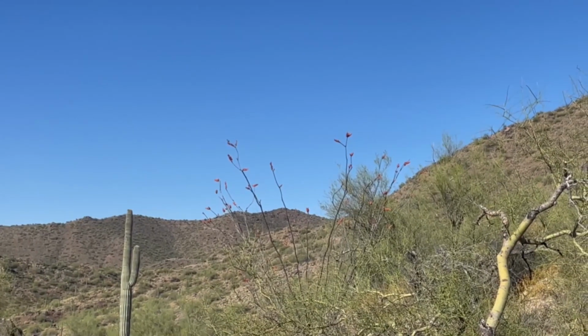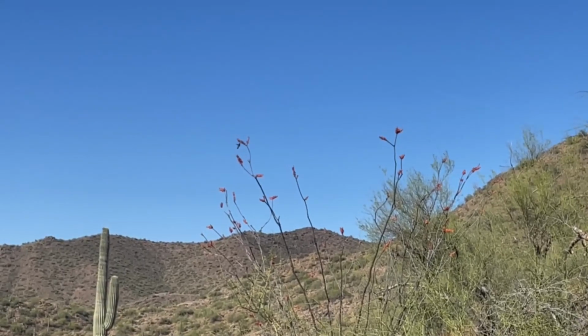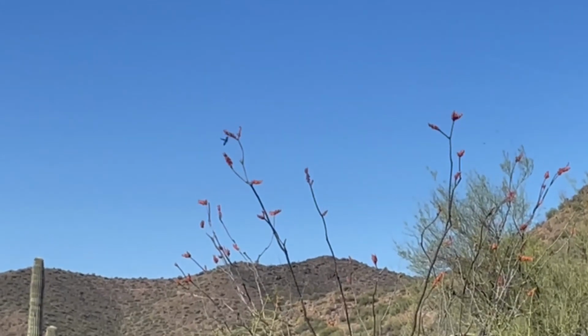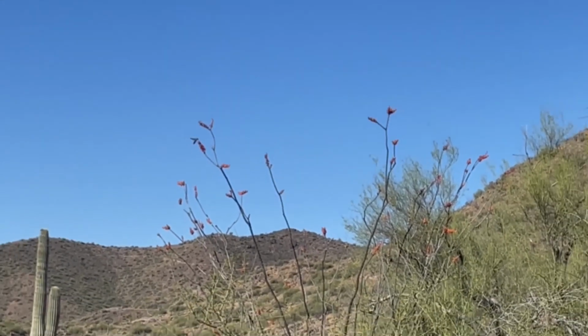Little hummingbird drinking from the Ocotillo. It's a big hummingbird, I'm guessing, to be able to see it that well on camera from this distance. I don't know, I just got the hummingbird too, but another rare moment of a herper looking up. Got a red-tailed hawk circling around above us, scaring away all my snakes.